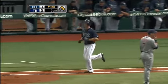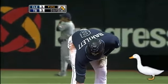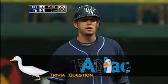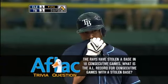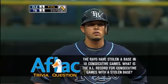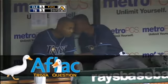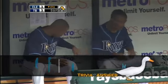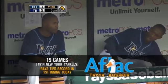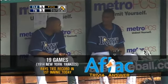That gives us an opportunity to answer the Aflac trivia question of the day. Coming into this game, the Rays have stolen at least one base in 18 consecutive games. What's the American League record for consecutive games with a stolen base? To our Aflac trivia question. Aflac asked about it at work, and our answer is 19 games. The Rays have tied that today with that first inning steal.